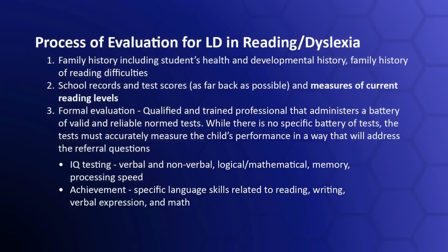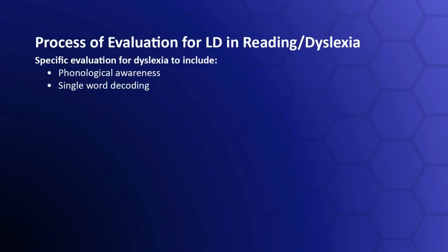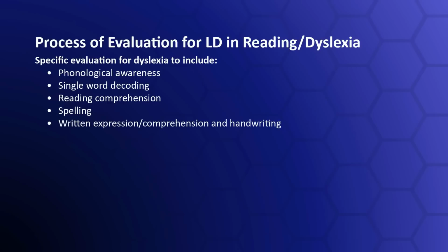The reading records of your students need to be very important to all the teachers. It can tell a math teacher so much about how hard a student is going to struggle with story problems and other parts of math. It informs every subject. There are specific evaluations for dyslexia. Things that you're looking for are phonological awareness, being able to get that sound to that symbol. If that is just not happening for your student, it's a key indicator. Single word decoding, and then the reading comprehension, the spelling, written expression and comprehension, and then look at the handwriting. When a student struggles with handwriting, that is telling us something, it is informing us of things.